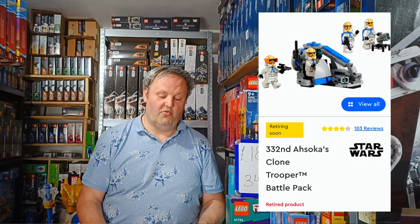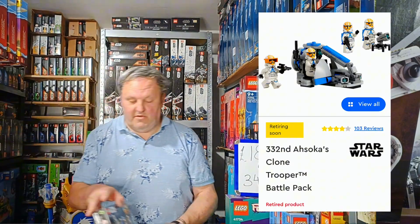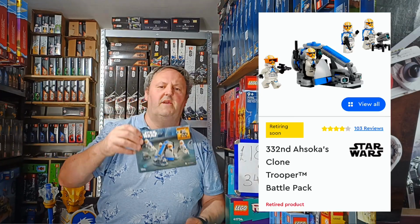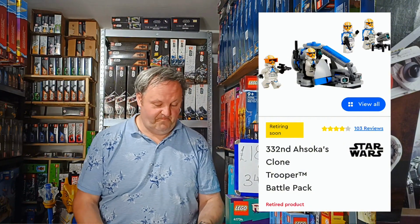Next one is 75359, the 332nd Ahsoka Clone Trooper Battle Pack, $18.99. I'll just show you, we've got those. I've actually got 22 of these, I think. Probably too many, seeing as all these battle packs are coming out all the time.